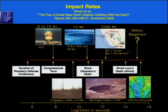So this is the impact rates, and I put it on a logarithmic timeline. Logarithmic timelines are really great for putting on things that go back to the dinosaurs and start at short periods. So on this timeline, this is the duration of the conference we were just at. This is a congressional term, and every congressional term, there is an 8 to 10. Every year, there's over a kiloton event that happens in the atmosphere, and there's an 8 to 10 kiloton one every congressional term.